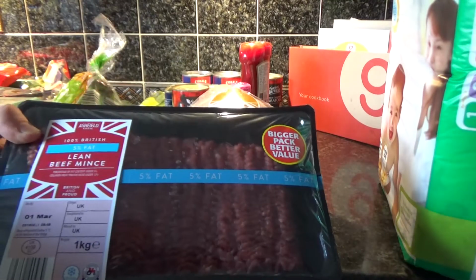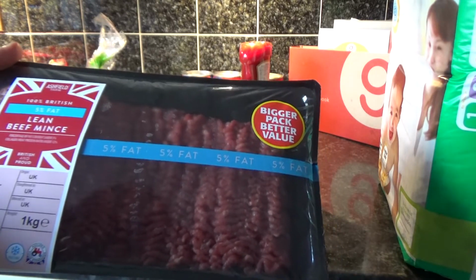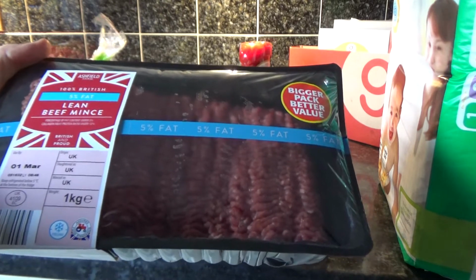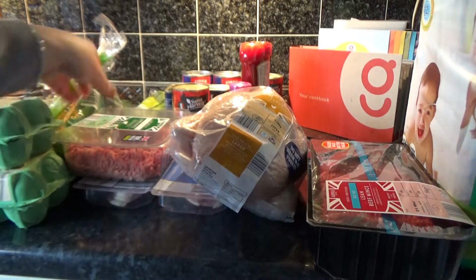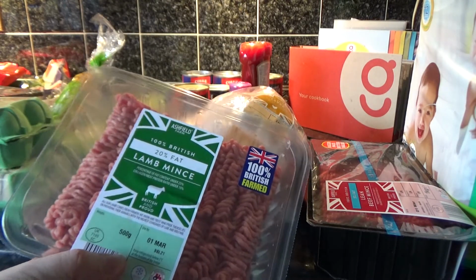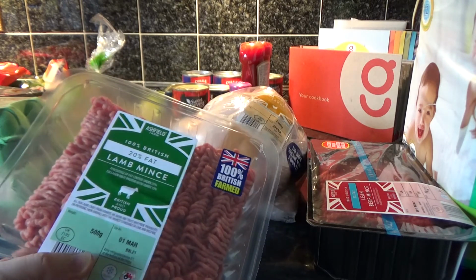The next thing I got was this minced beef. It is 5% fat, so that means it's sin-free on Slimming World, and I got 1 kilogram of that because a lot of my recipes are going to be including minced beef. And I also got lamb mince because a lot of the recipes I've got have lamb mince in, but unfortunately they didn't sell it with 5% fat, so I will have to sin some of that.